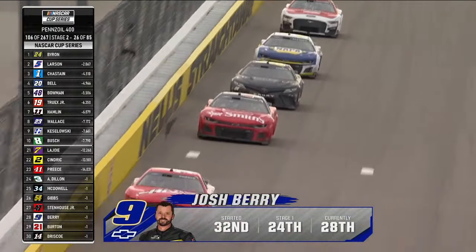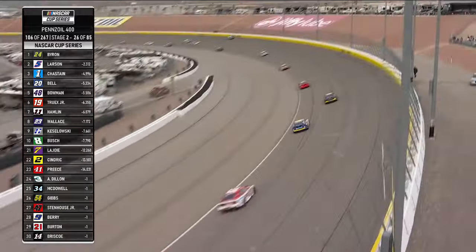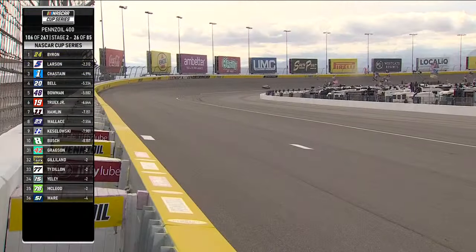Well, unfortunately, this is the big times. This is the Cup Series. These guys are all good. Doesn't matter where you're at on this track, you're there for a reason. He'll learn. Hopefully he gets another shot in this 9 car. Not the end of the day. A lot of racing left.